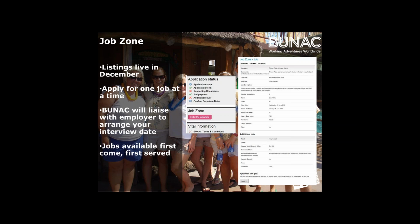You will also only be able to put yourself forward for one job at a time, so please consider options carefully and only apply for jobs that you really, really want to be put forward for. Most US employers are happy to interview over Skype or over phone, and BUNAC will get interview feedback for you once you have been interviewed.